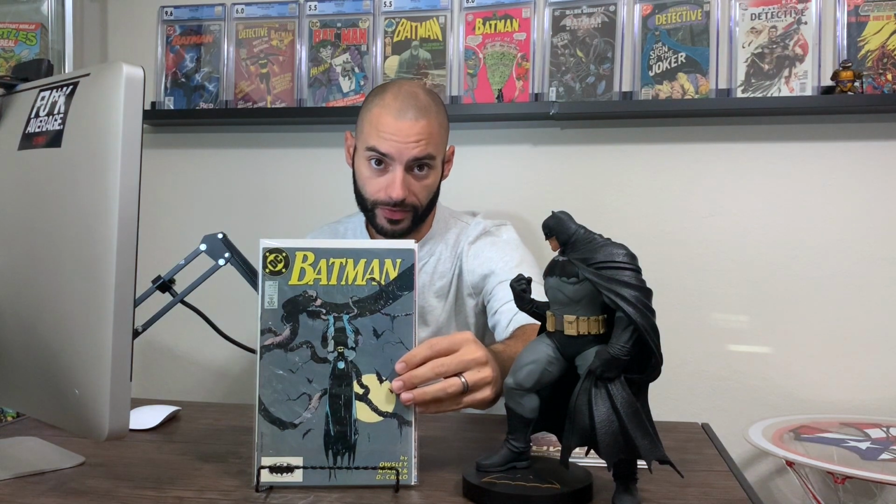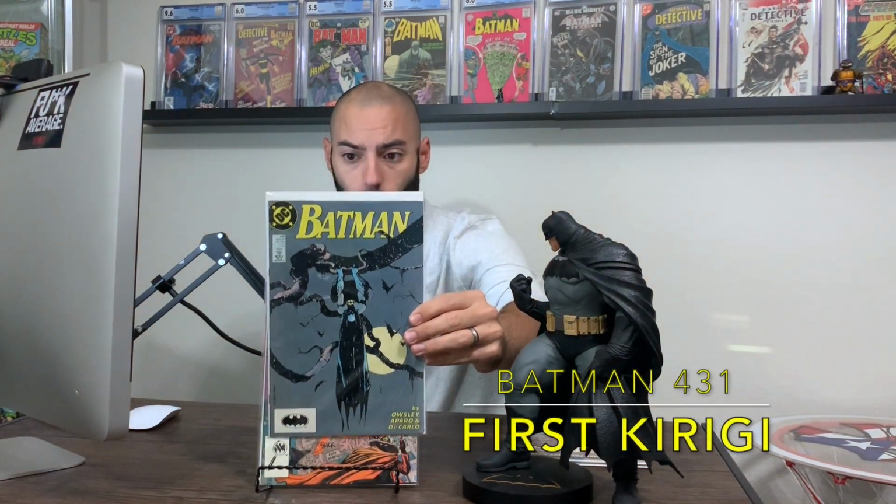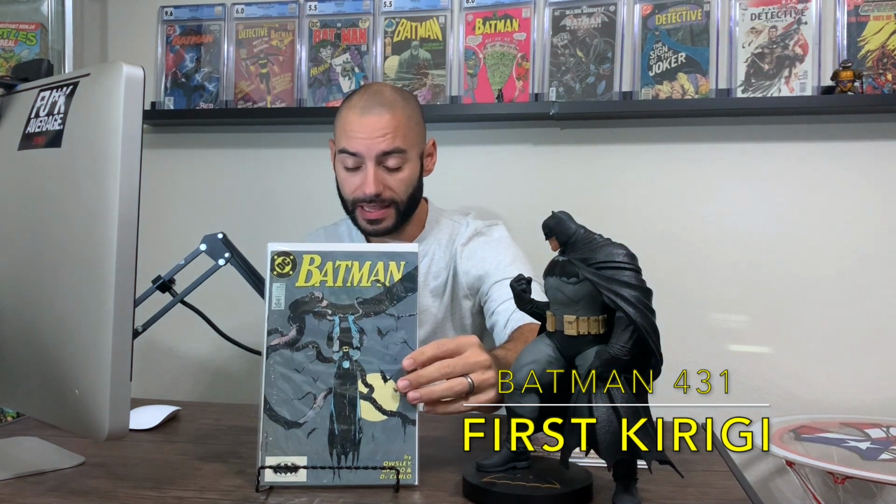Next book up, we've got Batman issue 431, guys. That, to me, that's an awesome cover with Batman kind of on that tree, upside down, looking like a bat himself. Now, who is this a first appearance of? This is the first appearance of a gentleman named Kirigi. I want to say his name, Kirigi. Anyways, who is this guy?